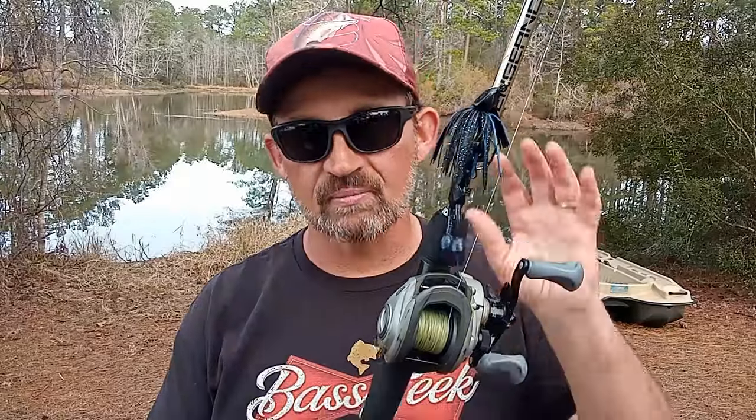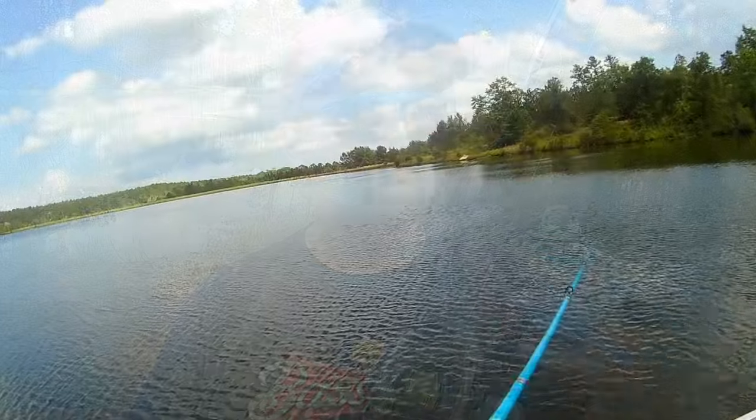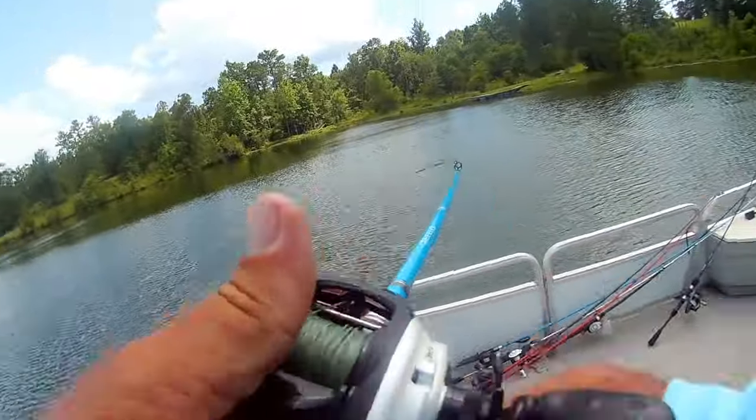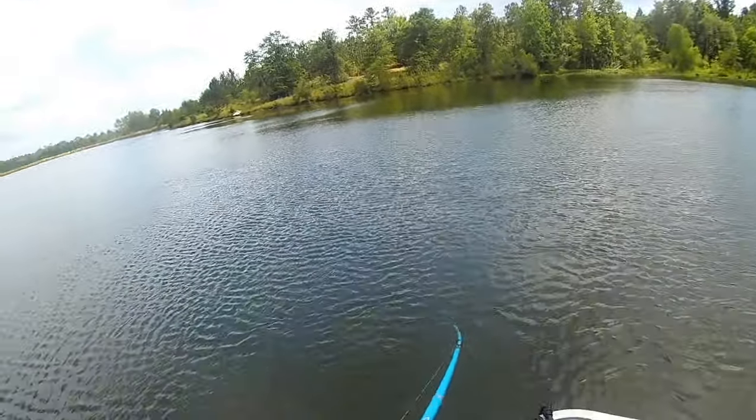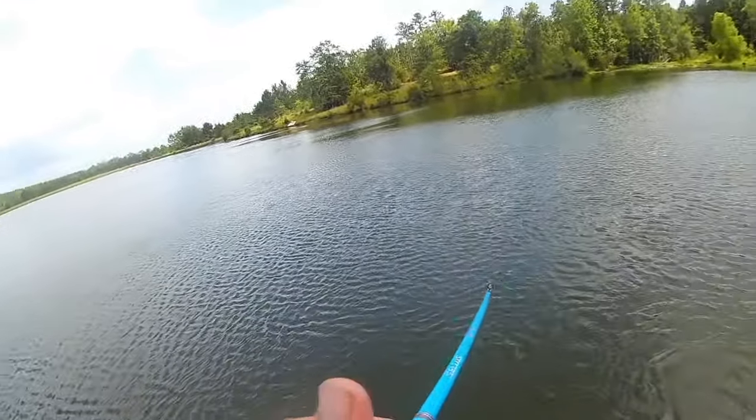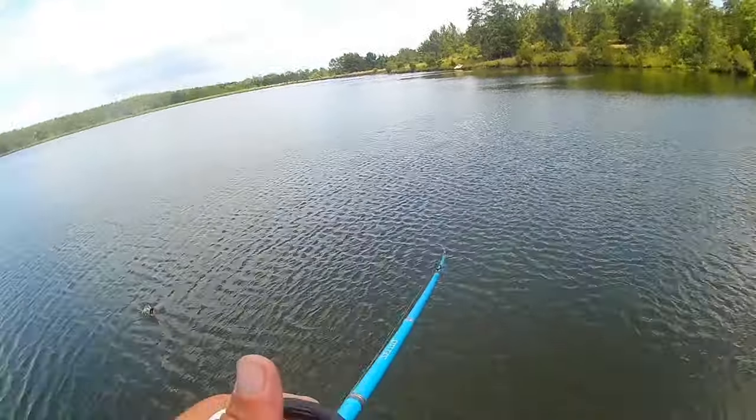Bass find it enticing, and it seems very realistic. It makes this jig come alive in that water, and that's what we're looking for, aren't we? We're trying to take a piece of plastic and metal, and we're trying to convince something that is alive that this thing, which isn't alive, is food. That's bass fishing in a nutshell, right?